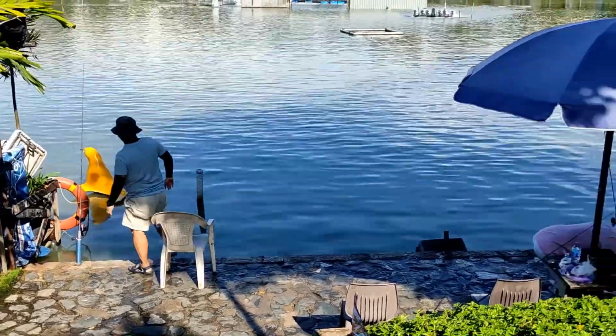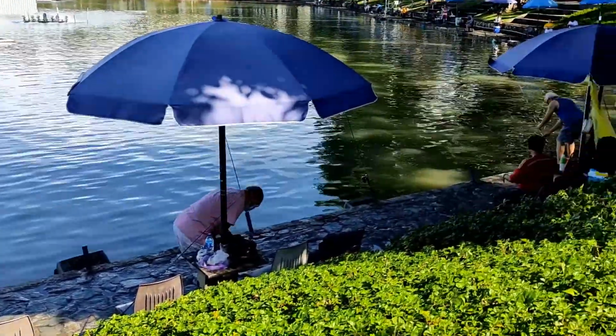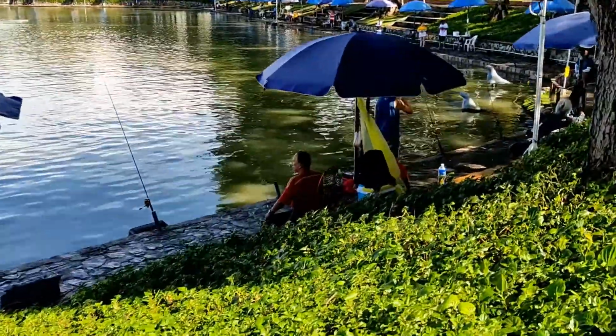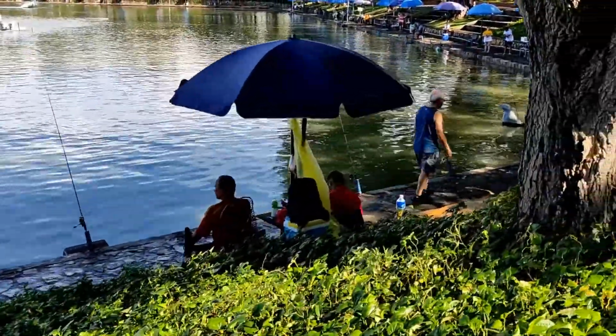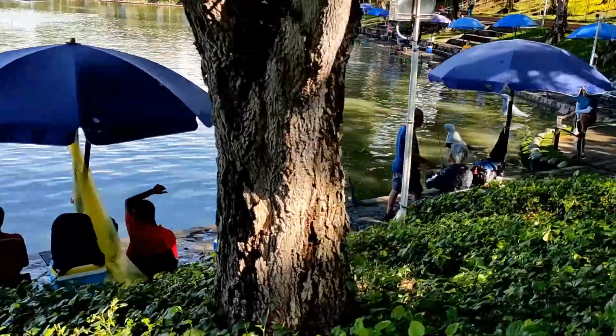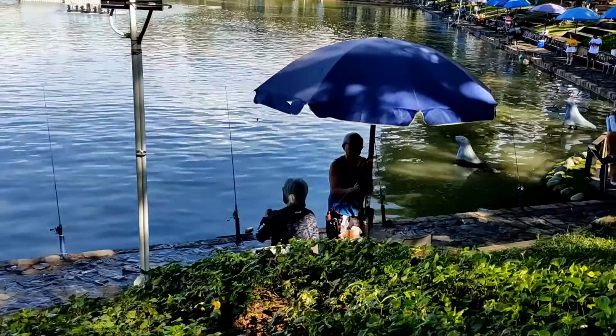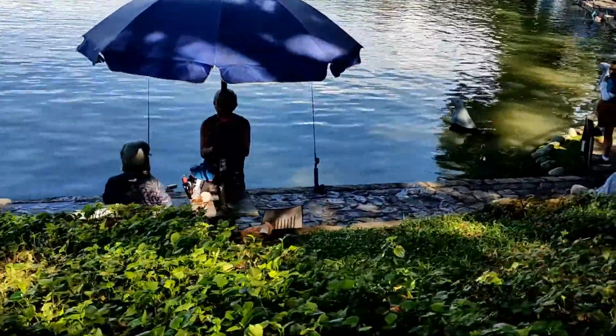If you consider walking in this area, be careful because it will be quite slippery because of the water around here. So be careful when you walk over here, unless you know swimming. Better to be careful with your walk over here.